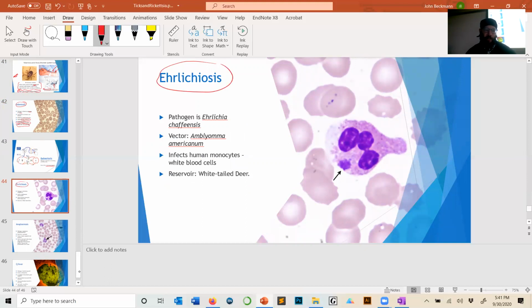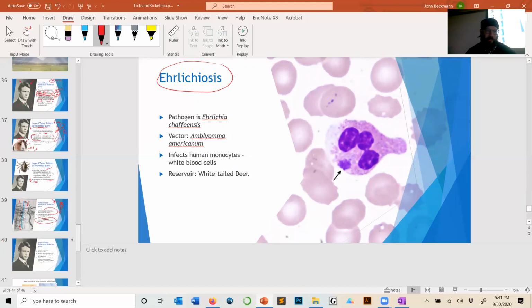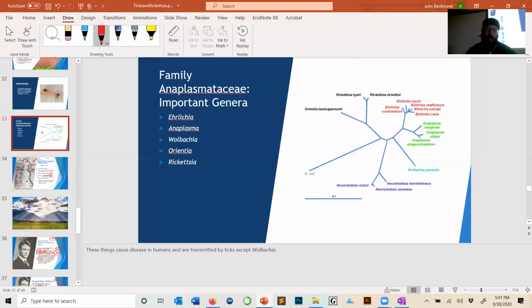Ehrlichiosis. So if you go back to this figure, this is now worth looking at because now you're going to start to see patterns. Okay, so here, this is a tree of bacteria, all in this family, Anaplasmataceae. And I know I talked about this earlier, but now that you've heard of some of these diseases, it's worth looking at again.